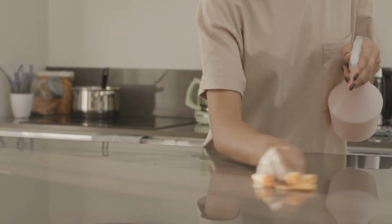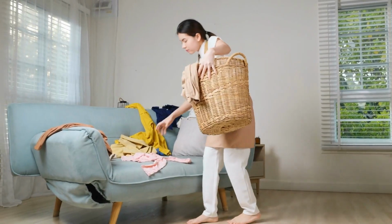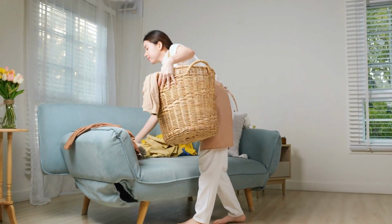So you want to have a plan also to quickly clean the high use areas such as the kitchens, bathrooms, have the beds made, clutter put away. So keep in mind, again, the goal is to make your home as easy to show as possible and not impossible to show.